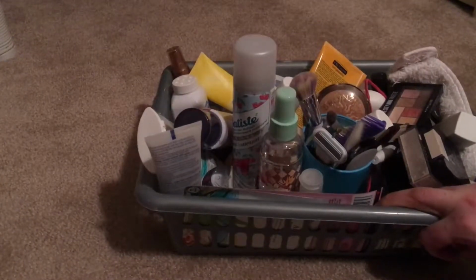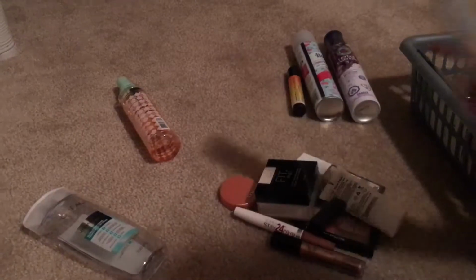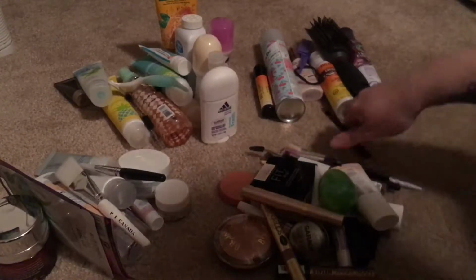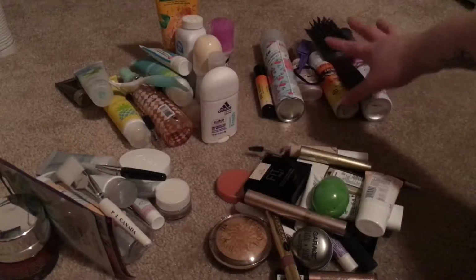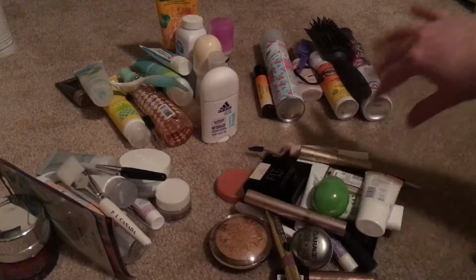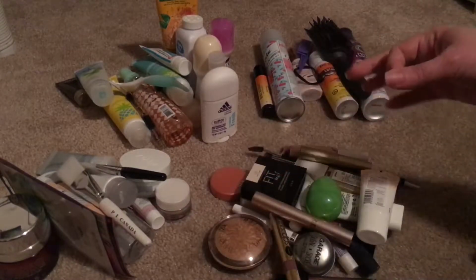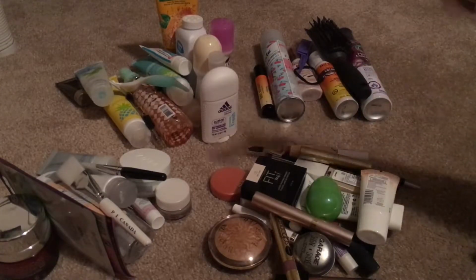So I'm going to start by just emptying out this basket completely, and then we'll go through everything, putting it back in. Alright, so we've got makeup stuff, face stuff, bath and body stuff, hair stuff. So I'm going to start by deciding what I'm keeping and what I'm going to be moving back up here or leaving up here, I guess. And then once we've done that, I'll do a fast forward of me organizing everything, putting it away, and let's get started on this shit.